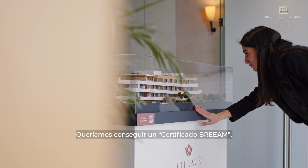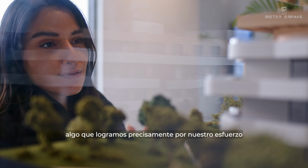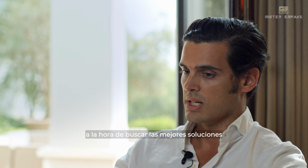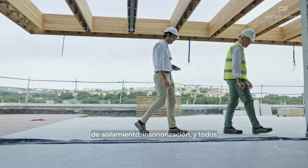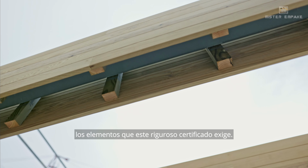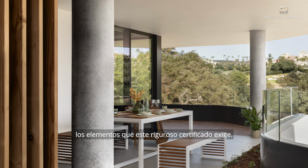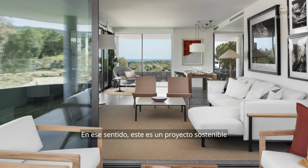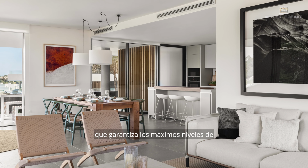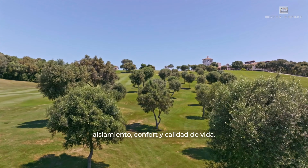We wanted to pursue a BREEAM certification. And we have been successful in that way because we have made a big effort into taking the insulation, the insonorization as well, and also all the elements that this certificate obliges you to take into account. In that sense, it's a very sustainable project. It also meets the highest qualifications in terms of insulation, comfort, and quality of living.